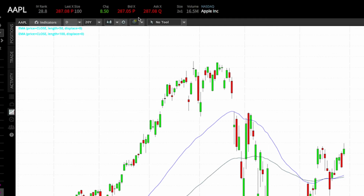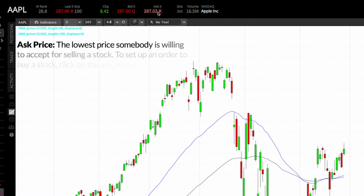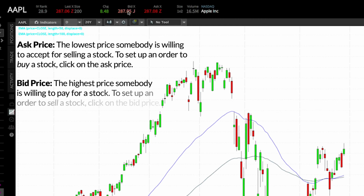Before we move forward, we need to familiarize ourselves with the bid and the ask price, because every stock, option, or future will have a bid and ask price. The ask price is the lowest price that somebody is willing to sell something for, and the bid price is the highest price somebody is willing to pay to acquire something. So in this case, the bid price is around $287.10 and the ask price is around $287.12.